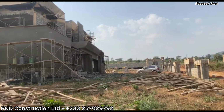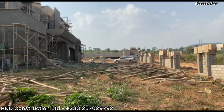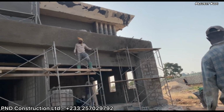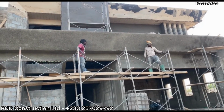Also, if you are at foundation stage and you're using DPM, just make sure that once you've done the compacting, you do a thin layer of sand blinding. That will help stop any piercing of the DPM. So as I said, these things that you're doing at foundation level will be a first level of protection.